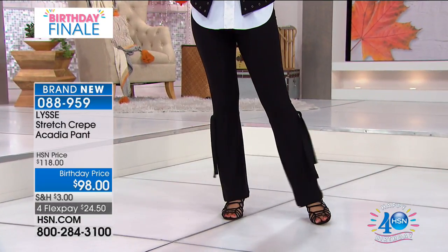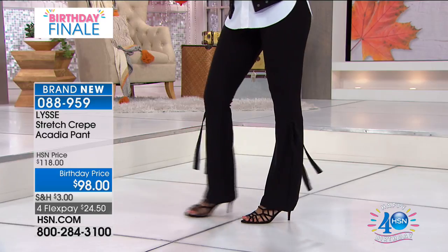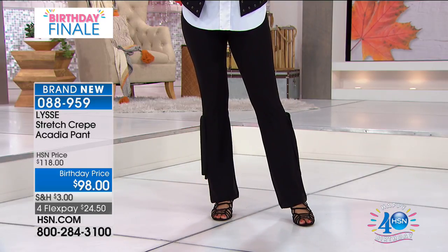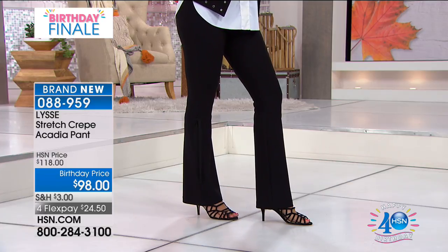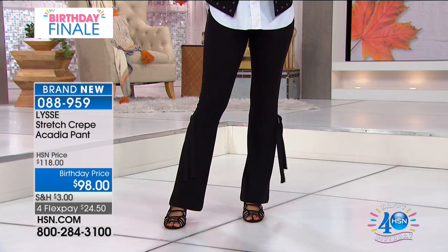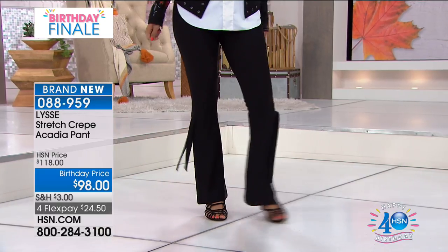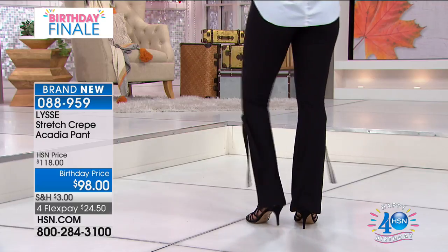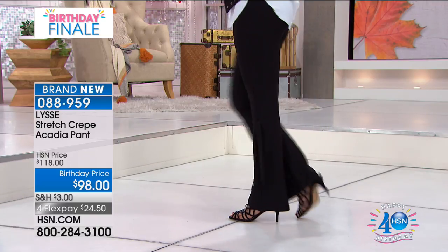Oh my gosh, so cute. Look at how cute this is. So you can tie it, you can knot it. It cinches the same way a little drawstring waist would cinch, so you can adjust it to your shape. And it goes into this nice clean bell shape. It's designed to be worn dressed up, dressed down, any way you want to wear it, but it's a super comfy stretch crepe fabric. Right, which is one of our newer fabrics.